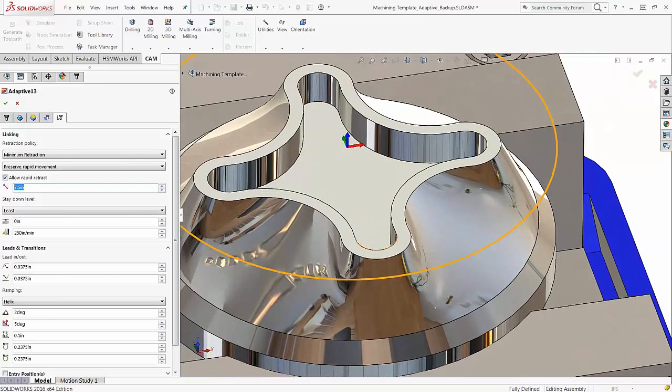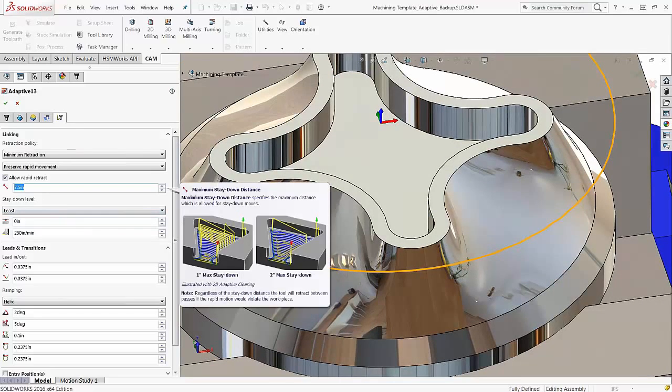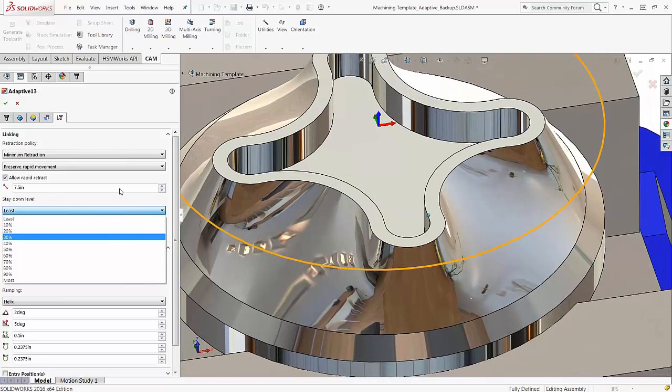So again, it's looking for that most efficient cut, the way it can remove the chips in the most efficient way, keeping the tool engaged as much as possible without hitting the model. So our stay down level, within that distance, we can tell it a certain percentage of that distance to stay down. So here, if we did least is 0%, in other words, it's going to keep retracting as much as possible without hitting the model.